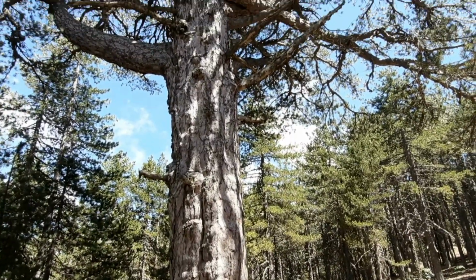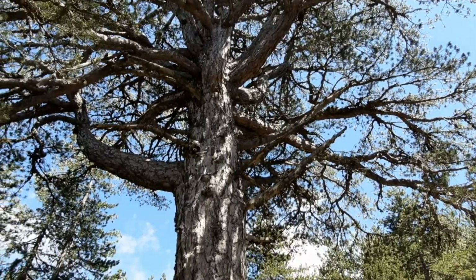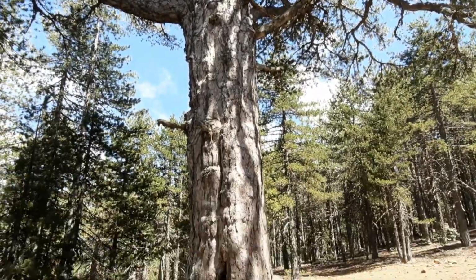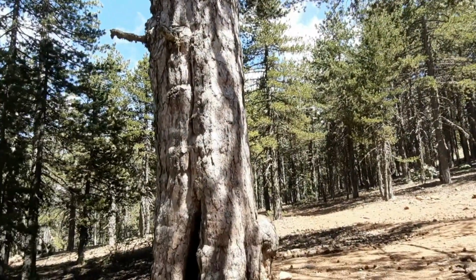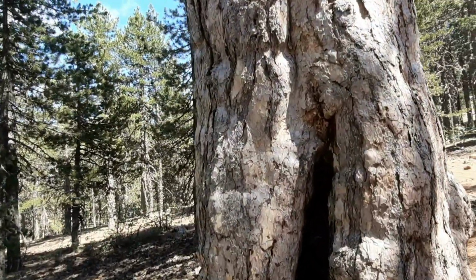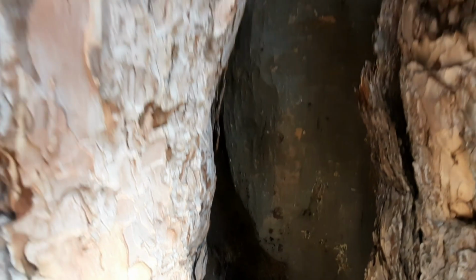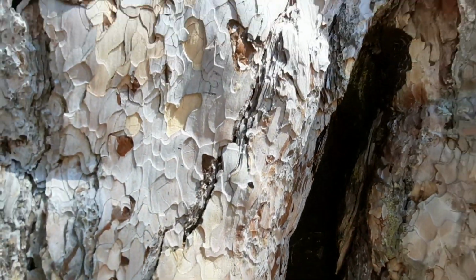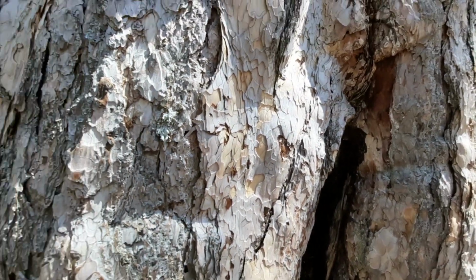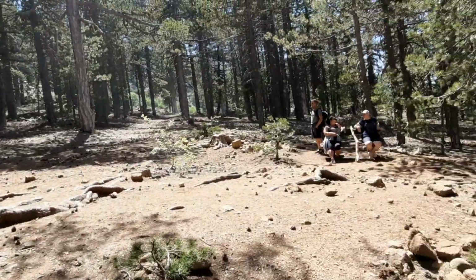So this is a giant black pine, isn't it? Yes. And it's approximately 500 years old. There we are. It's nearly as old as me. Look at that. Look at the inside. Yeah. So we're on the last leg in the enchanted forest.